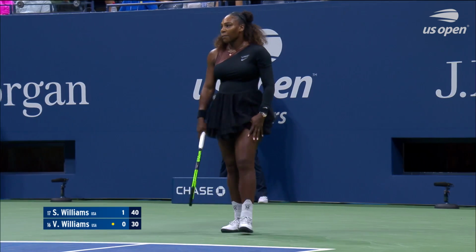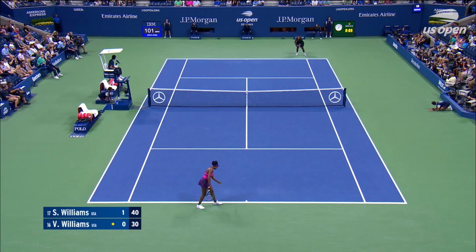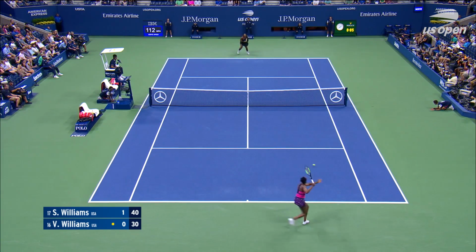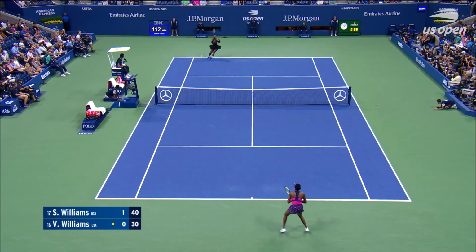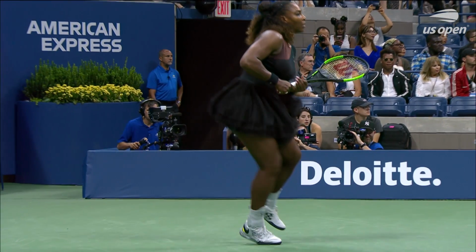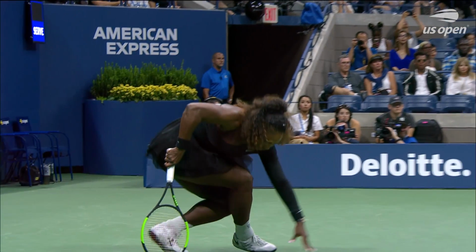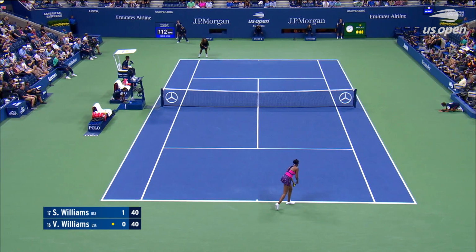Serena's husband, Alexis Ohanian, and her agent, Jill Smoller, are there on the right. So Venus is able to fight back to deuce. Unfortunately, she does have a brace on. Might have minimized any damage.